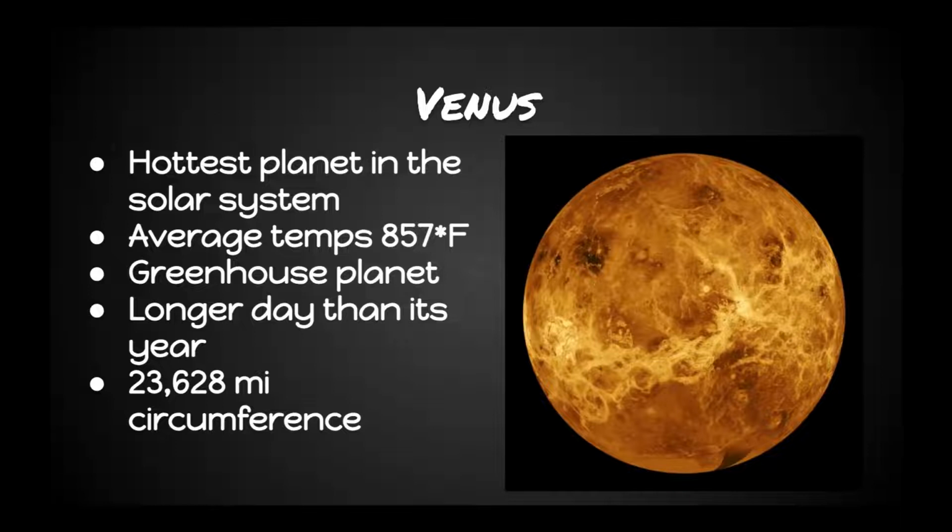So that is definitely intolerable. It's called a greenhouse planet, and that has to do with why it is so hot. Venus's atmosphere is thick and toxic. There are tons and tons of toxic gases that trap heat in its atmosphere. So it is close to the sun, but all those toxic gases also trap that heat in.